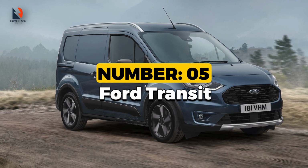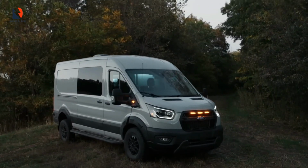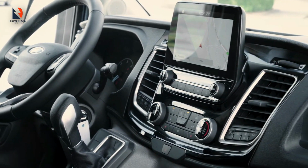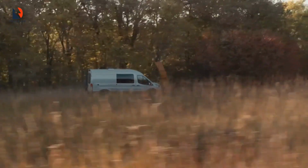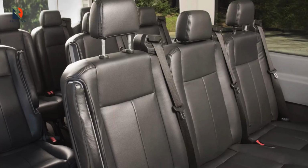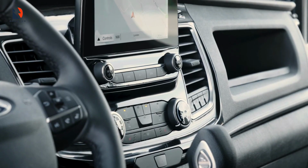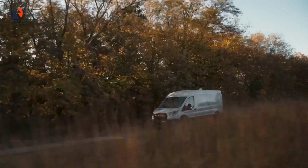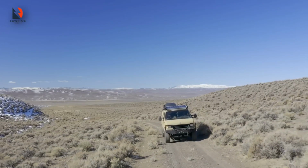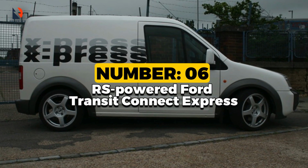Number 5. Ford Transit. The Ford Transit is a versatile and reliable vehicle that has been a cornerstone of transportation for decades. With its spacious interior and sturdy build, it's ideal for transporting cargo or passengers. Whether used for commercial purposes or as a family vehicle, the Transit offers ample storage space and comfortable seating. Despite its practicality, it also comes with modern features and technology to enhance the driving experience. So, if you're in need of a dependable vehicle that can handle any task, the Ford Transit is the perfect choice for you.